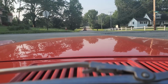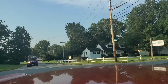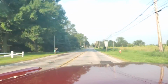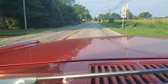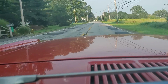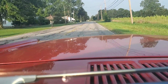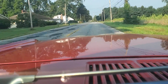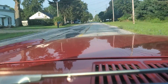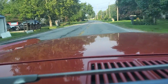I hear one of the beauty caps making noise up in the front, so that's common. I'll have to put a little RTV on it and get rid of that noise. But the car has 55,127 miles on the clock. Temperature looks good. Oil pressure is good. Battery's working as it should too.